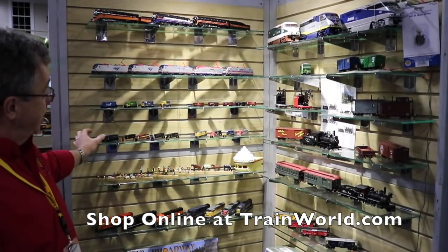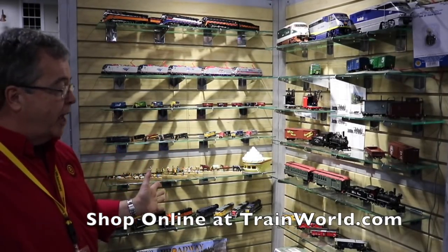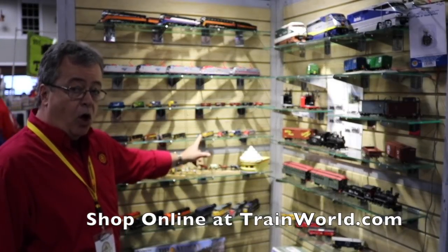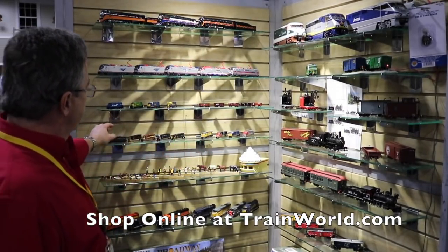New SD9 in N scale, really nice little piece. 5 different road names, all new tooling, features DCC and Sound. We're re-releasing our Dash 8 in N scale, and it'll also feature DCC and Sound for the first time. We have five road names available on display here.